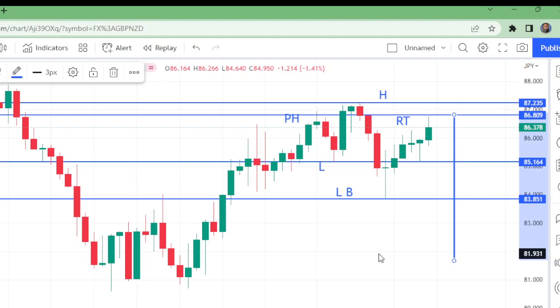There are other pairs, CHFJPY, GBPAUD, and EURGBP. There are some pairs which are also on reversal, and they may be giving a good profit ratio.